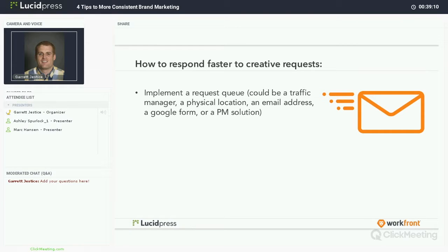Okay, how to respond faster to creative requests. The first step is to implement a request queue. If your team has no consistent way to receive work requests, maybe you're receiving them right now via email, but some people are handing them to you on a sticky note. Maybe someone's texting them to you. Maybe you're being stopped in the hallway. I've heard of people getting work requests in the bathroom, like while they're washing their hands. It can be major chaos, and I'm sure you've experienced that.